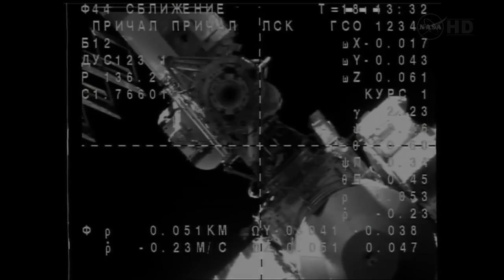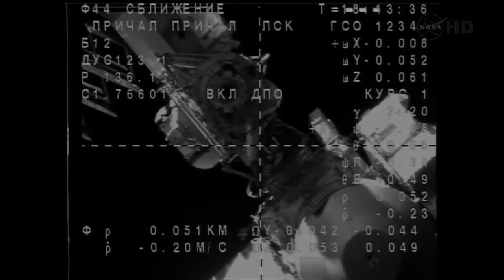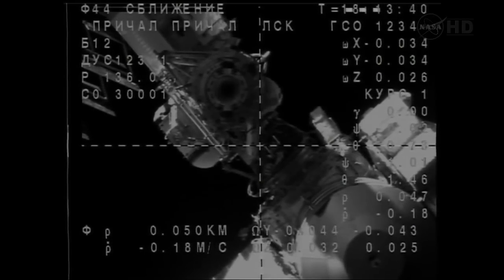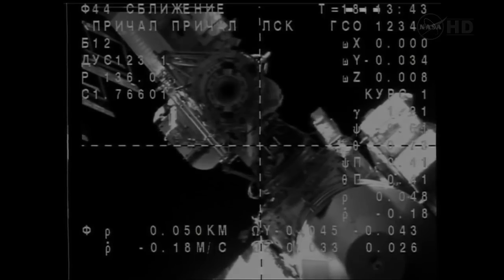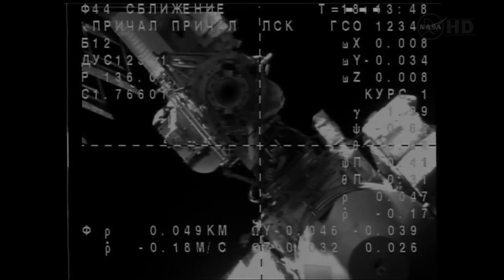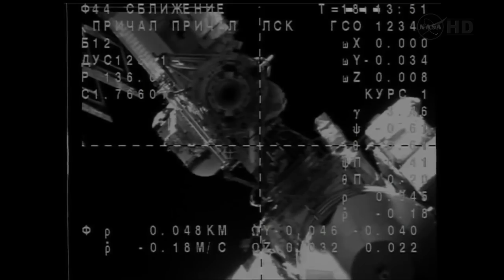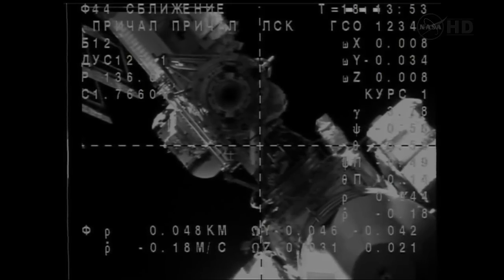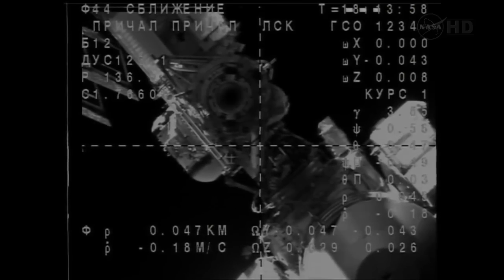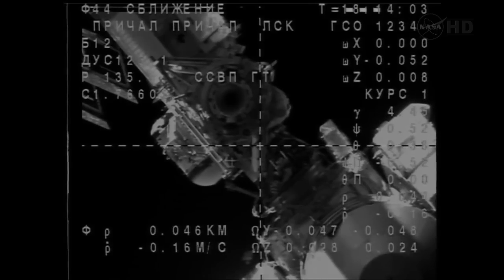Soyuz now 50 meters away from docking, everything going smoothly, closing at a rate of 0.2 of a meter per second. The core's automated rendezvous system will lock on to a diamond-shaped docking target at the very lower portion of the circular docking port itself as the frame of reference. Everything has been going very well with the core system. No issues, no hiccups to date. We should be standing by for confirmation of the retraction of the core's automated rendezvous antenna just a few moments from now.